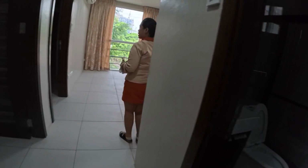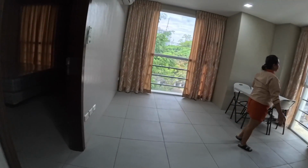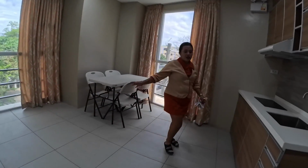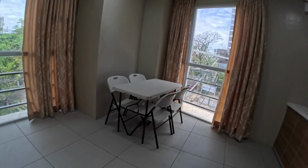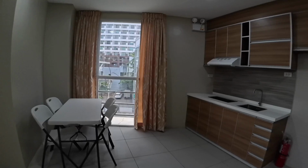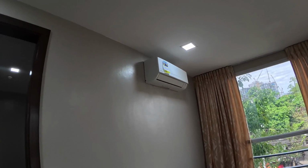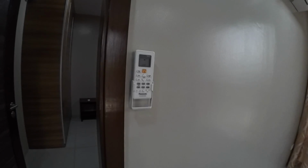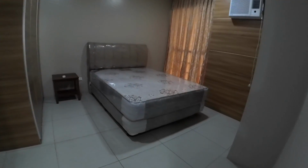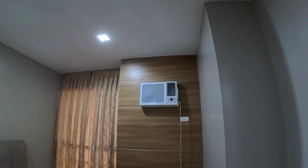Two-bedroom also. Back two windows. Okay, so the same. This is bigger than the other. Oh, how big is this one? Okay, a corner unit. And split type aircon here, okay. And a remote control. All right, yeah, it looks a little bigger.